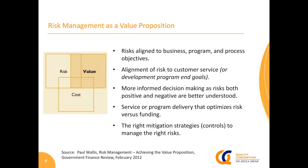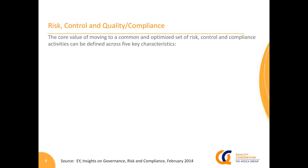Finally, more informed decision-making can therefore be made. So the decision makers need to be tied in and mapped into the process for risk management. And I'm going to talk about that because oftentimes they are not effectively mapped in. And then finally, the last aspects are the service or the program delivery that optimizes risks needs to be tied to the funding. And I'm going to give a couple of specific examples about where that fits in. And then also the right strategies and controls to manage the right risks. We talked about that a little bit.